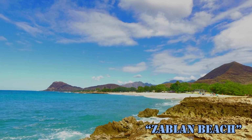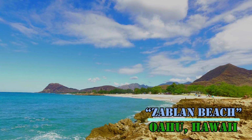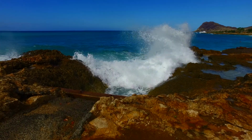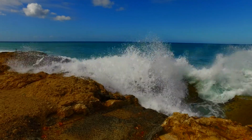Zablon Beach is located on the driest part of Oahu. Seriously, it rained the entire time on our way to this beach, and this is what we were greeted with when we got here. As you can see, at times, the waves can be a bit rough here.